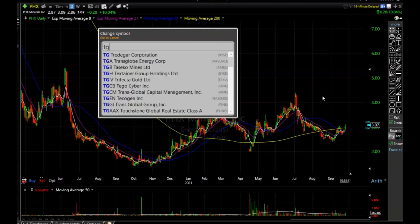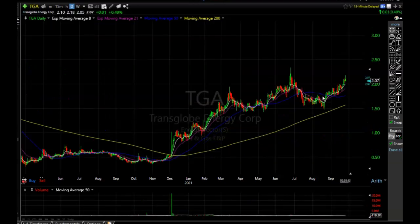Another one is TGA. TGA is on the cusp of breaking out to a new high. This is only a $2 stock, so this one has a little bit more risk because it's a little bit lower price, but definitely a nice looking pattern.